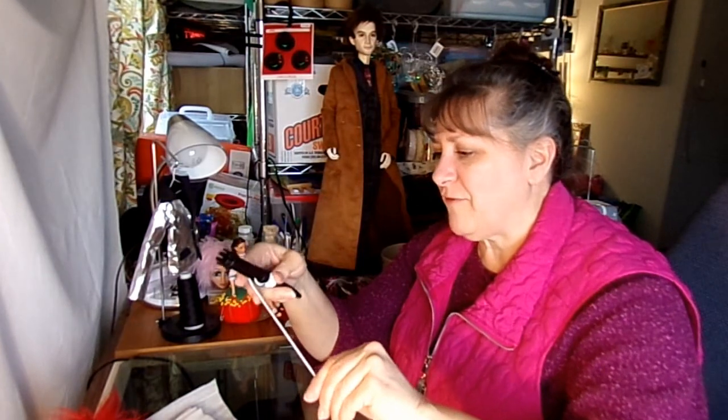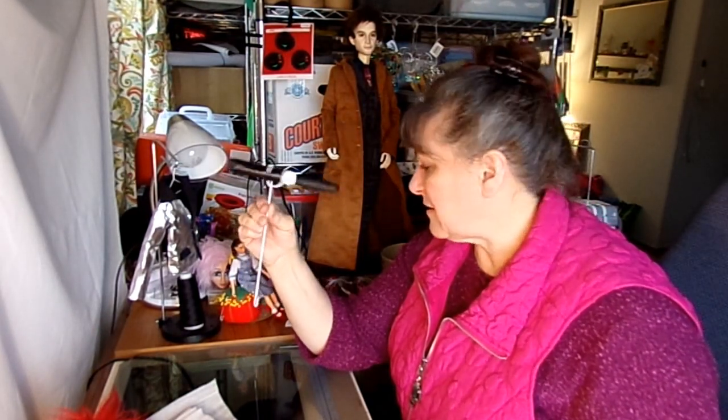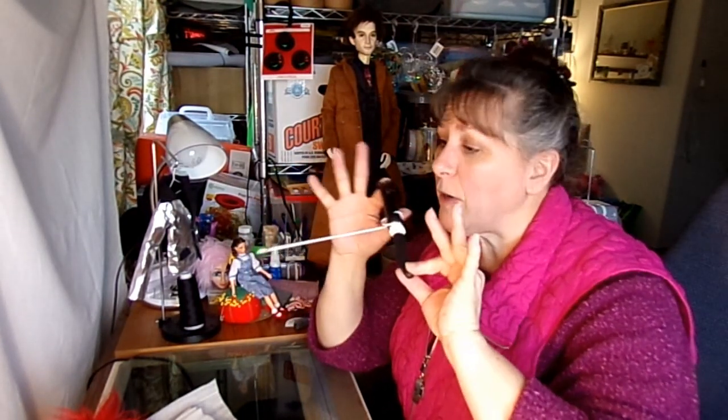I'm sure that you can find something far better to do, but I like to find stuff that I already have that I can use, and hey, that means this little plastic handle will not go in landfill.